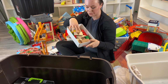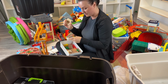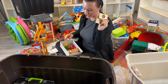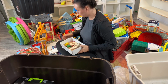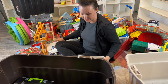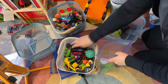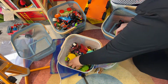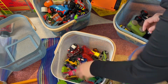This is a great puzzle by Guidecraft. It has all the individual puzzles and then all the individual pieces. But my kids just aren't reaching for these anymore, so I'm going to sell these ones as well. I know I have a few of the pieces actually scattered throughout, so I need to find all these pieces so I can sell that. We have a huge collection of Hot Wheels, and my goal is definitely to get this down by 50%. We do not need this many Hot Wheels.